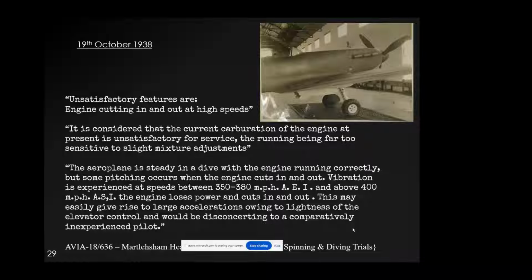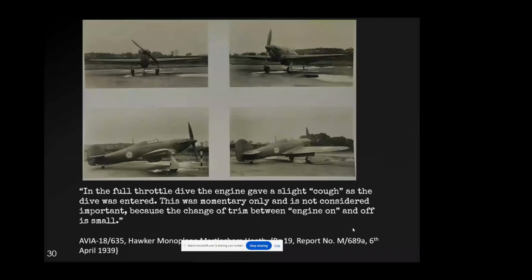There's a test of the Hurricane. This is an interesting one. At full throttle dive, the engine gave a slight cough as the dive was entered, and they said this is momentary only, and it's not considered to be important because the trim between engine on and off was small. Now, what the trim means is that basically the attitude of the aircraft didn't change that much.